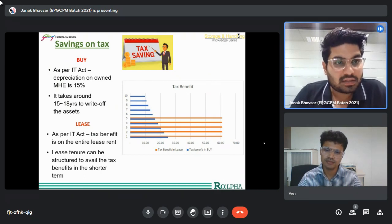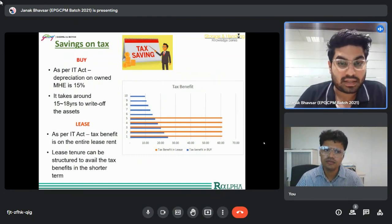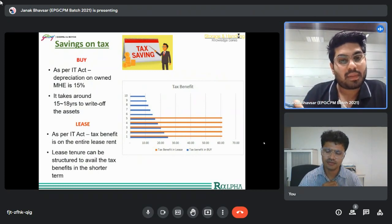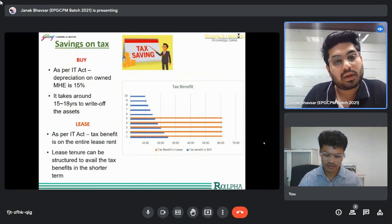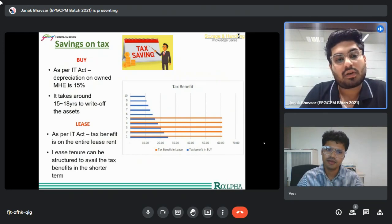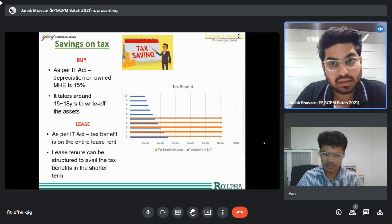This is finance terminology, but just to explain in very simple terms, let's say you buy the equipment, you are allowed a depreciation of 15%, as per the Indian law. So it takes almost 15 to 18 years to write off the asset. The blue line that you see is the tax benefit in buying. So you get very little benefit in buying, because it takes almost 15 to 18 years to write off the asset. Whereas in lease, the entire lease amount can be written off. If you tell me you want to use the entire lease amount in 3 years, I'll give you a 3 year lease. If you want to write off the entire amount in 5 years, I'll give you a 5 year lease. So whereas you require 15 years, you require only 5 years in terms of lease, and you can write off that amount. You can show it as your expenditure, and you can take tax benefit on it.